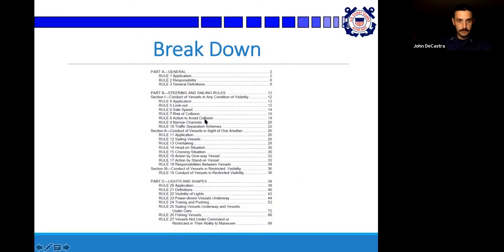In particular, your narrow channels and your traffic separation schemes. If you are in a narrow channel rule, congratulations, and you're a sailboat passing a container vessel, congratulations, you're now operating under the narrow channels rule, and that 1,000-foot cargo vessel transiting that channel has the right of way, despite it being a power vessel and you being a sailing boat under sail.